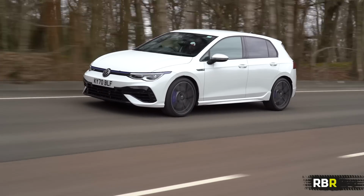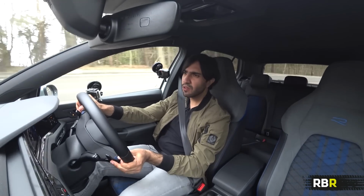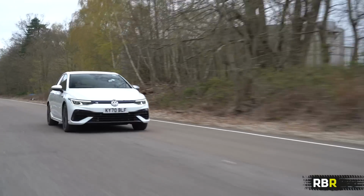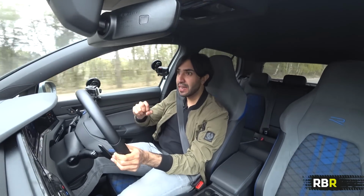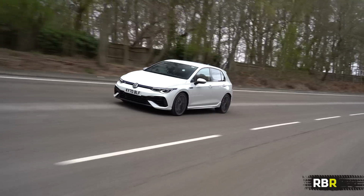I must admit, when this car first arrived and I tried it, I was like, is this really the Golf R that I've heard so much about? You know, where is the excitement? But now, when I've been able to access the car's talents by pushing it to the limit, now I'm really starting to see what it's able to do.